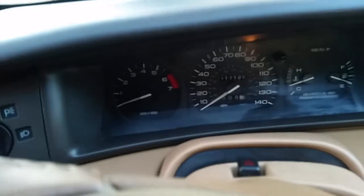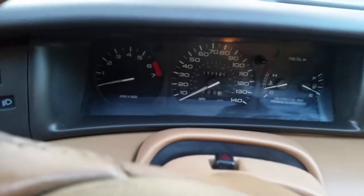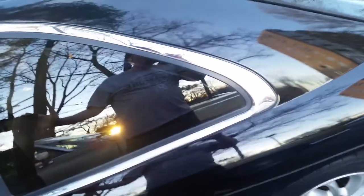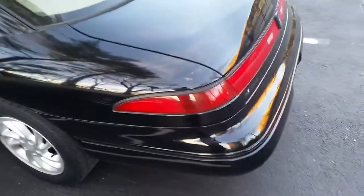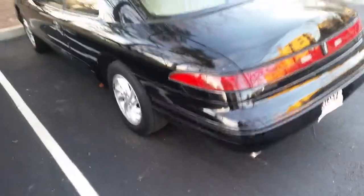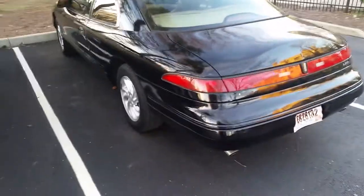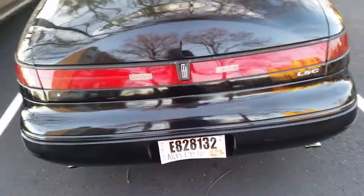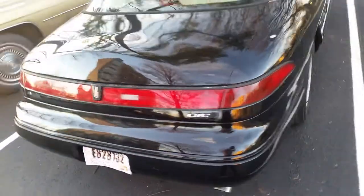There's 117,000 on the car. At this time, it's basically all stock. I'm planning a Cobra intake. Got the J-Mod done, like I said, 410 gears in the next step. It does have Flowmaster exhaust, just mufflers, no catback.